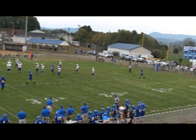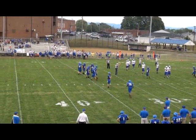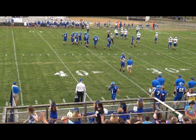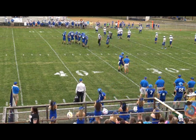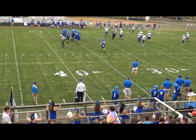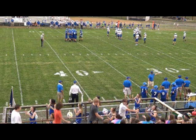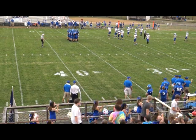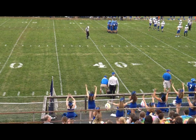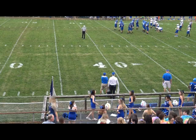So it's going to be fourth and long for Castlewood. They have the ball inside the Thomas Walker 30-yard line, so they might as well try to pick up some yardage. I don't think it'd hardly be worthwhile to punt here. So fourth and long for Castlewood. No score in the game. We're early in the second quarter.